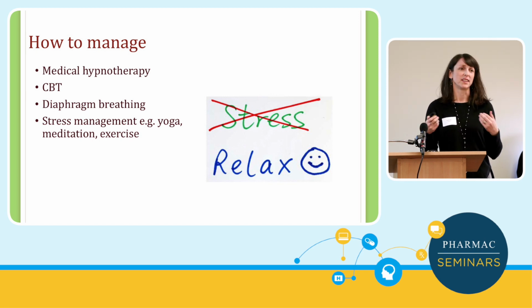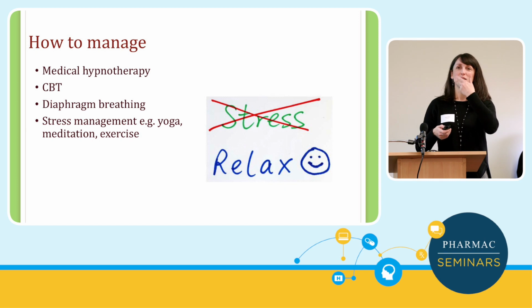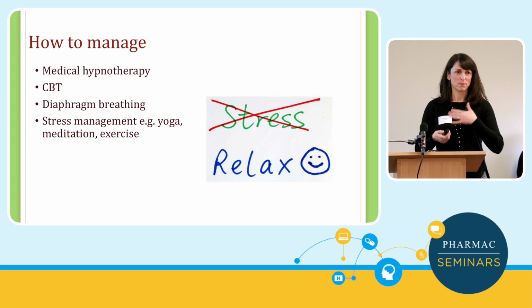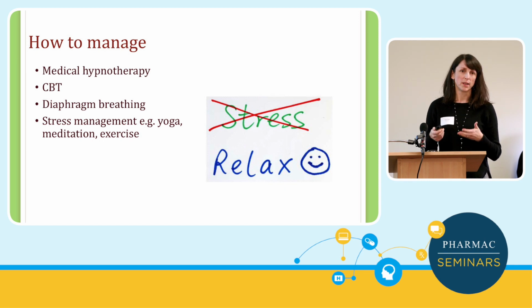So diaphragm breathing, there are apps that help people do that. There's apps for everything. So there's apps that allow you to breathe in and out through your diaphragm as opposed to your chest, and stress management techniques. So we're always looking at whether that's going to be complementary to the dietary advice that we might give.